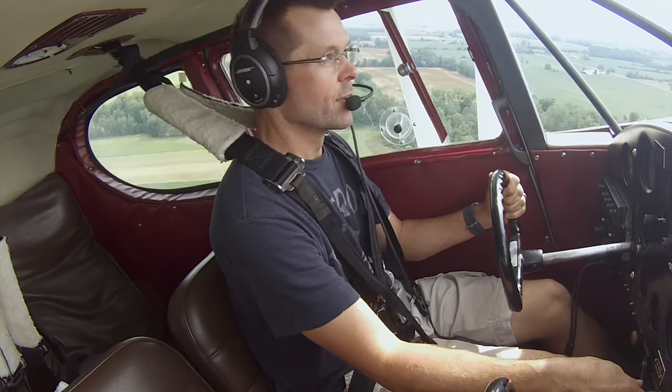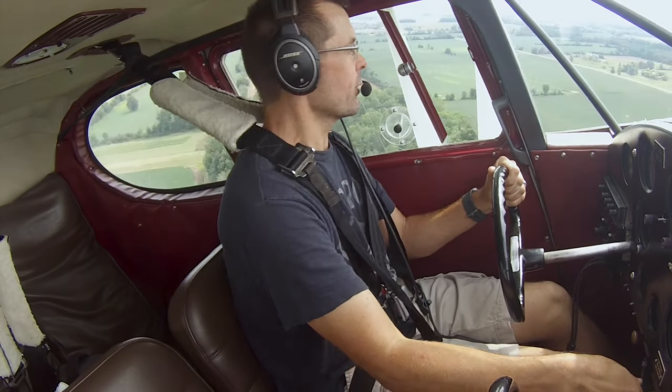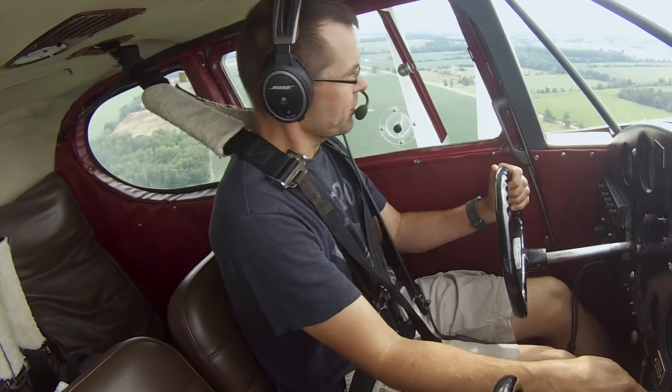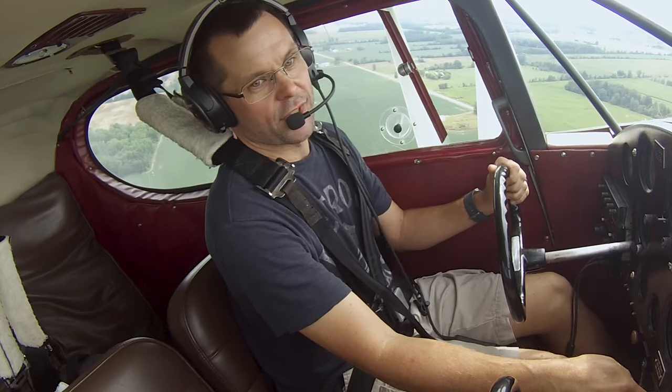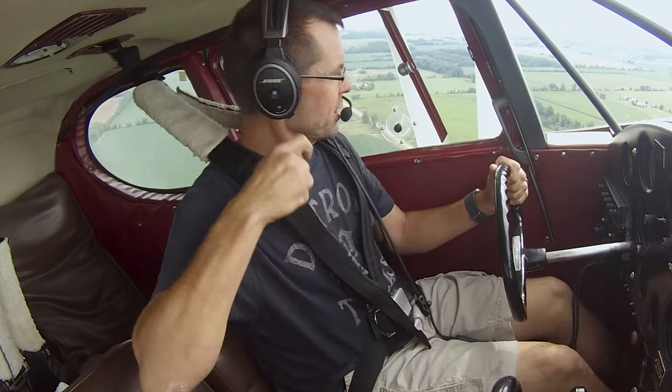In all honesty, she wanted to go left in the wind. Got the tail up. I really didn't want to get the tail up. I was hoping when I got the tail up, she'd get a little more controllable. It didn't happen. Why would it happen when I don't have the tailwheel helping me out? Anyway, it all worked out. That's pretty exciting.